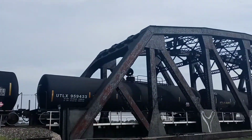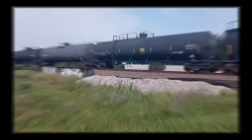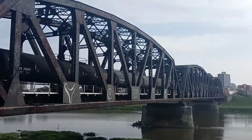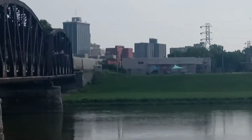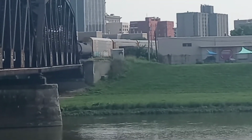And the lid on this tank car is open. This train wasn't that long at all. In about a minute and a half, the tail end goes by us here. After that, it would be about half an hour before we would see anything else.